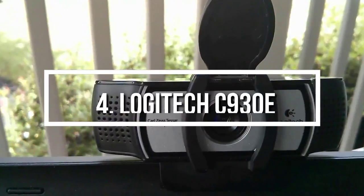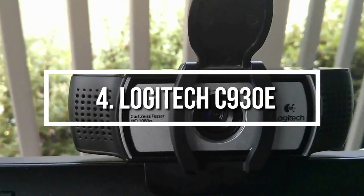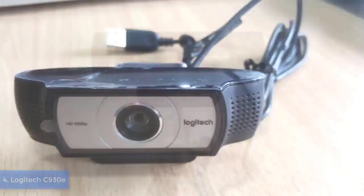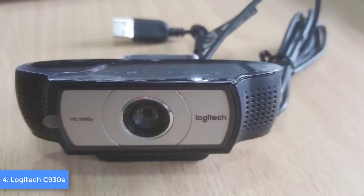At number 4, we have the Logitech C930E. The Logitech C930 is one of the best and most sold webcams in the market, that is being constantly purchased by users, so let's find out what's so special about it.